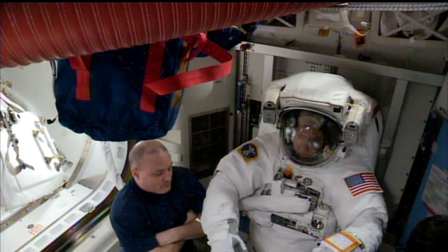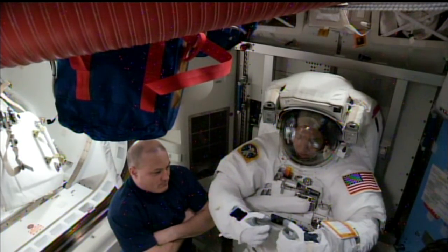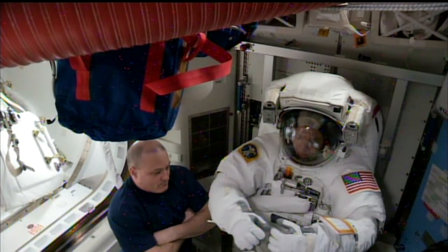You're looking at Feustel, who is extravehicular crew member number one, EV1, wearing the suit bearing the red stripes, about to begin the seventh spacewalk of his career. His spacesuit failed three leak checks in the last 2 hours. The fourth leak check, however, was successful after sealing surfaces and sealing connections with the arms, the helmet and the glove sections of that extravehicular mobility unit were wiped down.